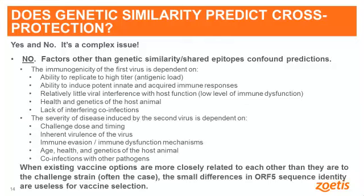So the immunity of the first virus is based on its ability to replicate to high titer, so that's antigenic load, its ability to induce immunity, its immunogenicity, how much or how little it interferes with host functions, how much immune dysfunction that virus causes, also the health and genetics of the host animal, and dependence on no interfering co-infections.